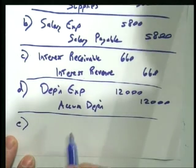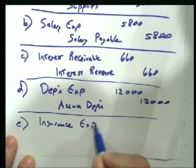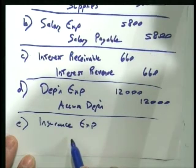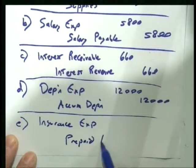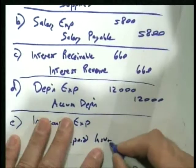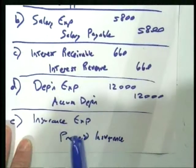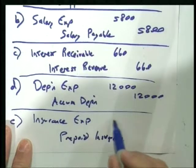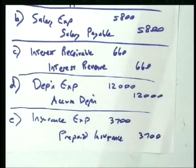is we debit insurance expense and we credit what? Prepaid insurance, which is an asset. Oops, my handwriting's getting a little bad there. Sorry about that. That's prepaid insurance if you can't read that very well. Sorry about that. For the amount used up. Okay?